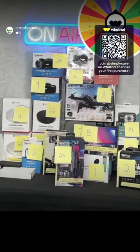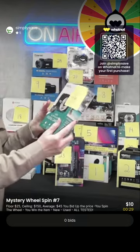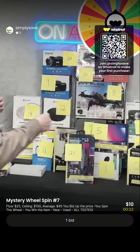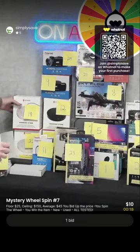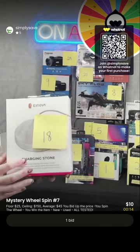Spin number six. Okay. There's two more. Two more up there, you guys. Two more on the next wheel. Next one is up and running. Giveaway after spin number 10. After that, we're doing a giveaway. Two more Vivitar cameras there. These charging stones are amazing. There's two white, two black marble ones, guys. These are really, really nice.